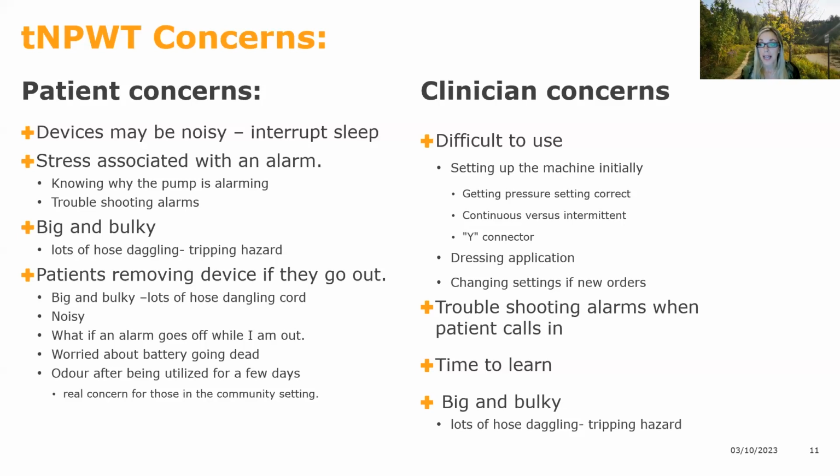Now, clinician concerns, we get this a huge amount. It's difficult to use. Setting up the machine initially, often nurses say, I don't know how to set it up. If it's already set up, I can go in and change the dressing. Getting the pressure settings correct if it's not already set when they come, or if I give new orders to change a pressure, continuous versus intermittent. We actually know through studies that intermittent gets better outcomes. So whether to use it, how to set that up, the connectors, that's another thing you have to be able to manipulate on the device. Dressing application, changing settings if you get new orders, troubleshooting alarms when the patient calls in. Often the nurse on call will get the patient calling in saying, hey, my pump is alarming.